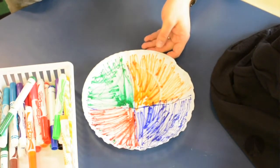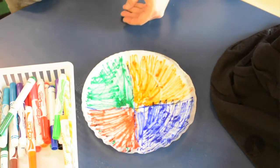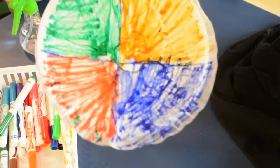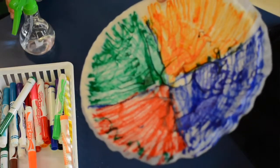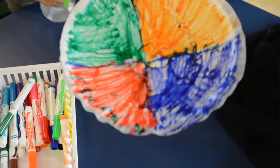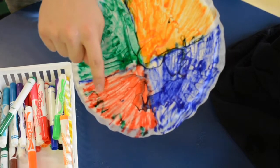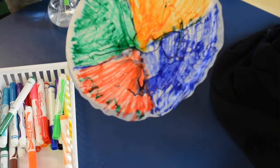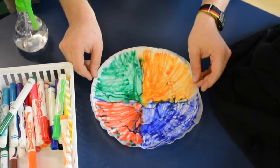So just take it, spray it nice and good, and then watch what happens. Do you see how the colors kind of start to spread around? They get bigger and thicker. And then up here, where there's red and yellow and green together, they spread together. And that's what reminds us that we get to spread the love of Jesus.